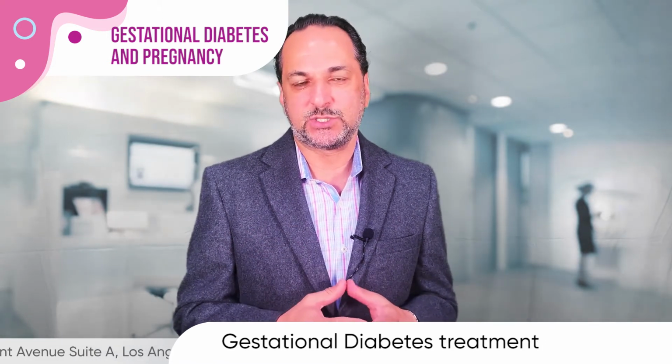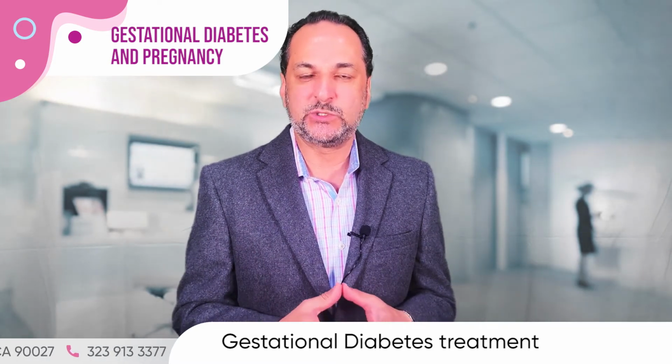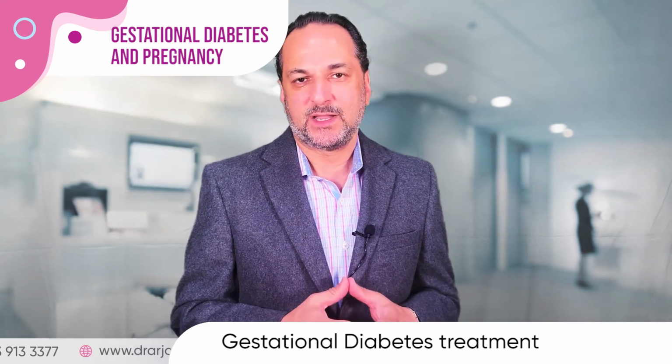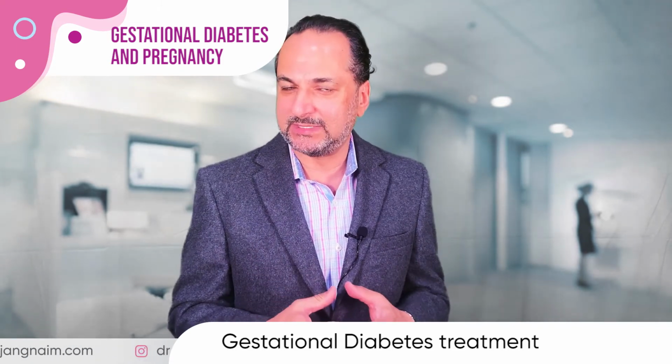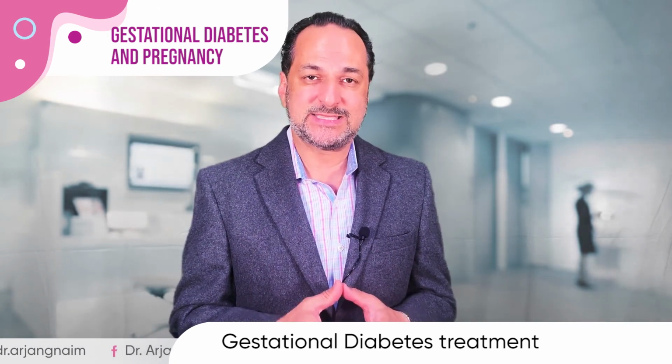Then you have to start checking your sugars, and you might need pills or insulin or other medications to control the sugar. Sometimes these patients, with diet and exercise, can have good sugar control and don't need any medications, but they have to be followed closely. And again, depending on what kind of treatment they need and how controlled it is, they might need certain tests or certain procedures to be done, or might have to be delivered earlier depending on baby size and other factors.